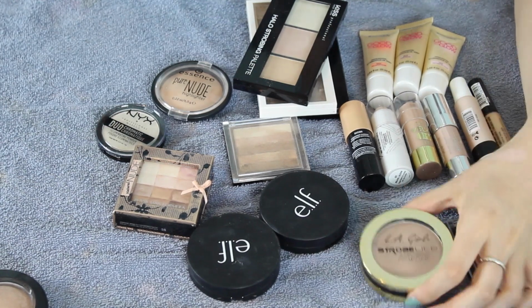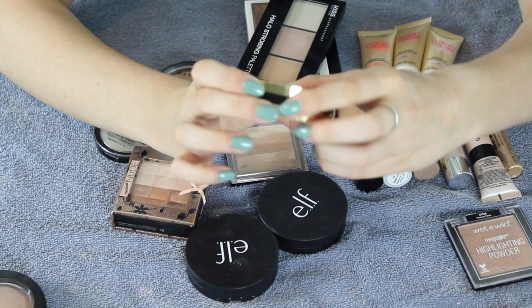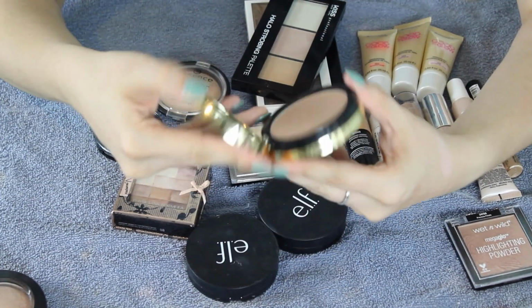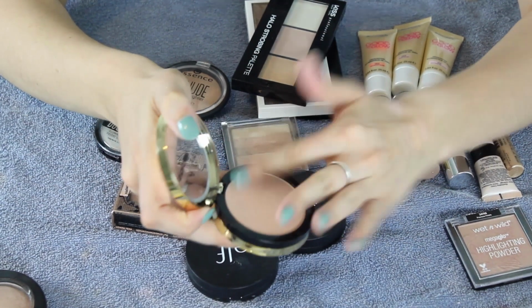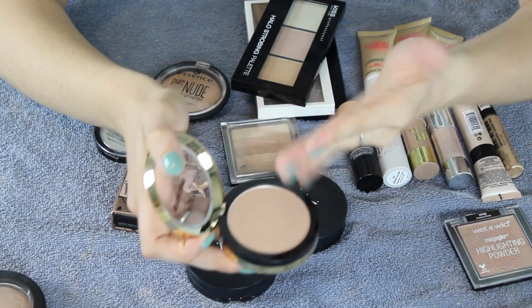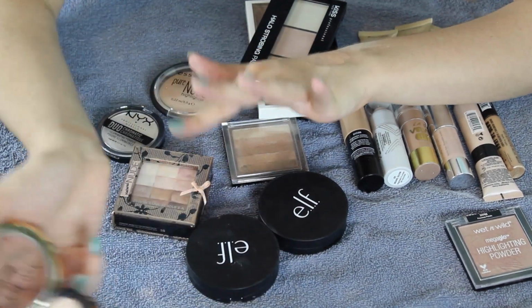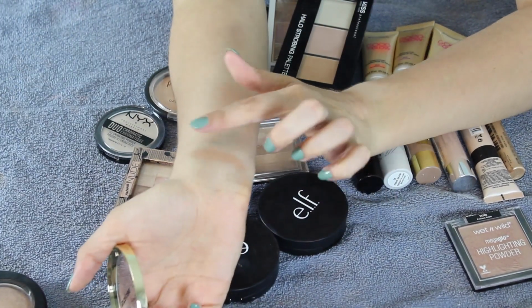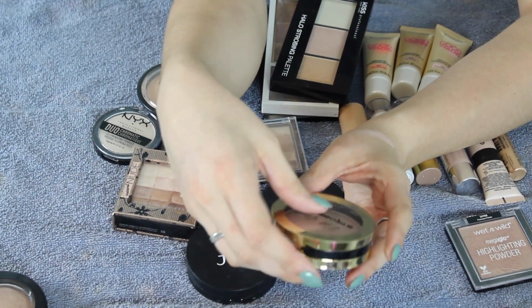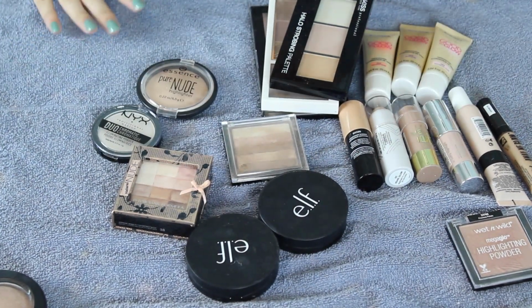Like, let's get real. This I'm going to give away because this is not old, but I just am not a fan of it. This is the LA Girl Strobing Powder in 50 Watt. So it looks like that. It's just stiff. When you swatch it, it looks pretty, but I can't get over how greasy it feels. With your finger, it looks okay, but with a brush, it just doesn't come off of the brush. And it's not very highlightery. I just don't really care for it. It's too stiff for my taste. So I am going to pass that.